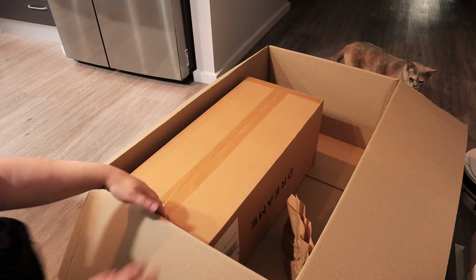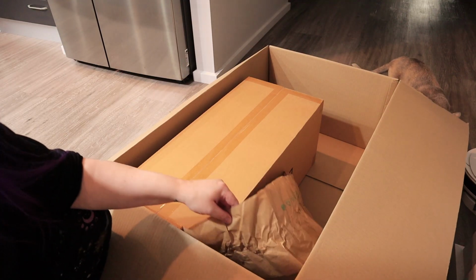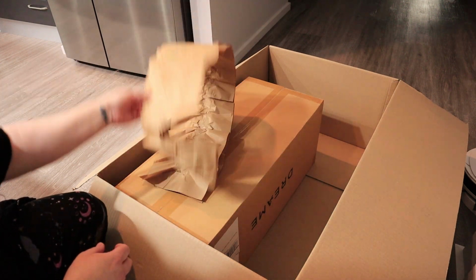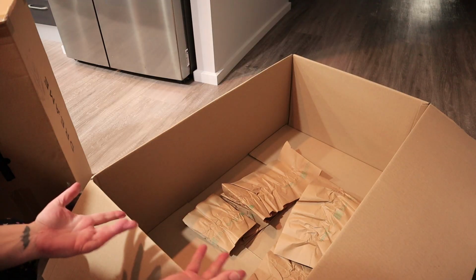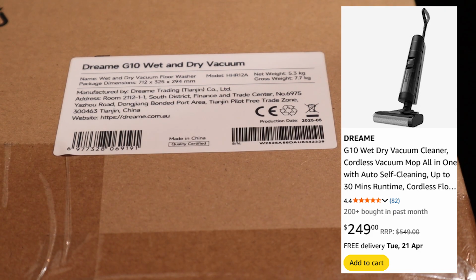Okay, so this box isn't quite as big. There's a lot of room on that end, but I'd like to appreciate how much packaging they put in here, just to soften the blow a bit. That was such a good job. Thanks for that. I lied, I found more. They packed it really well. Very much appreciated. Hopefully that's in focus.